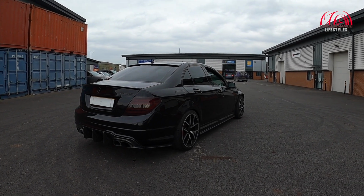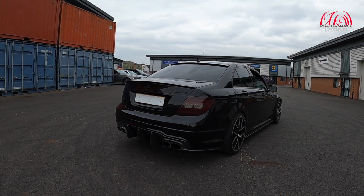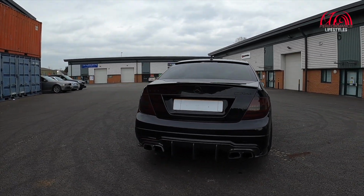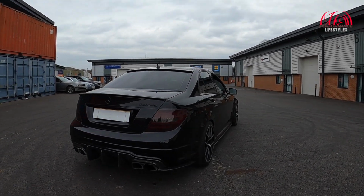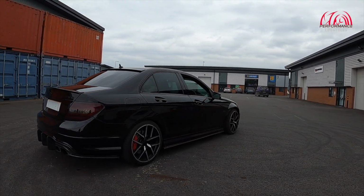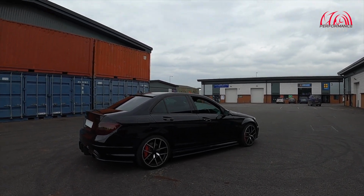The black with the tinted lights and stuff, I think it's just got that real slick sort of look going for it. And obviously the diffuser and the Brabus tailpipes, black badges, everything's just blacked out. It's like a proper pimped up C63.